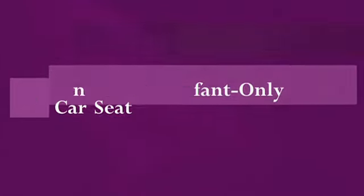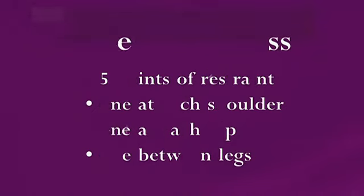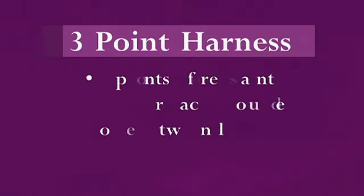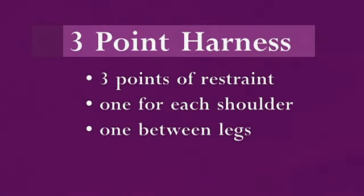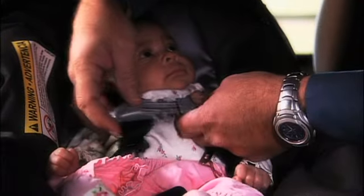One with a 5-point harness. That means there are 5 points of restraint on the child: one at each shoulder, one at each hip, and one between the legs. Or one with a 3-point harness, in which there are 3 points of restraint, one for each shoulder and one between the legs. The difference between these options? A 5-point harness provides pelvic restraint, whereas the 3-point harness does not.